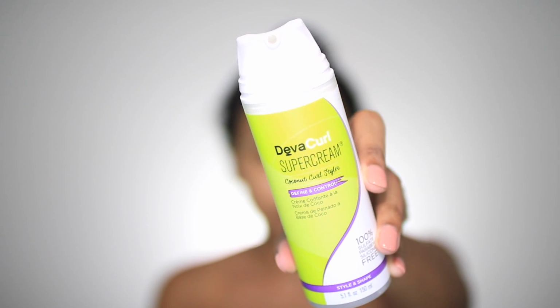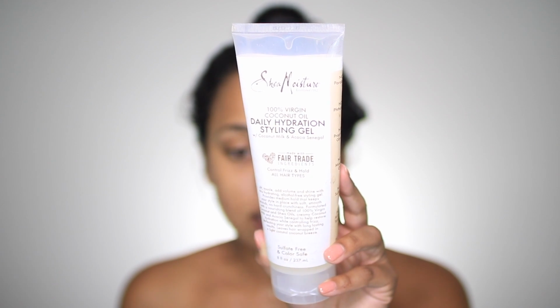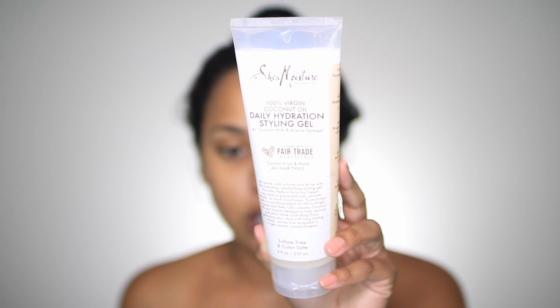So I'm going to start off with my DEVACURL Super Cream. This is the Coconut Curl Styler. This stuff is crazy expensive for the amount of product that you get, but it works really well, so I can't really complain. So I recently rediscovered this. I had an old bottle in my cabinet that I found, and I was like, oh, I'll give this a try. Tried it out, fell in love with it. So I am going to use this with my Shea Moisture Daily Hydration Styling Gel. Now, if you guys watched my curly hair favorites video, you guys will know that I am obsessed with this product. It works so well. Like, this is the best gel for the price that I have found in a really long time.